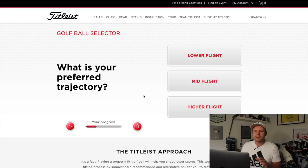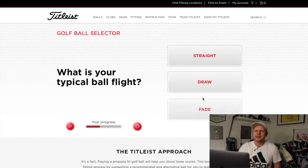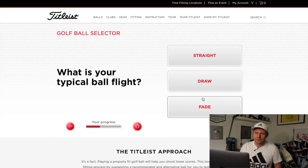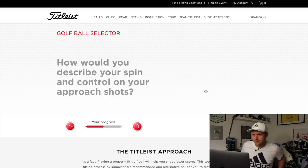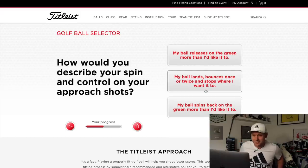What is your preferred trajectory? So obviously, what kind of height am I looking for? I'm guessing it means kind of off the tee and with irons. I do like a mid-flight, actually. I don't like it to go too high. What is your typical ball flight? Ball left! Is that an option? I don't think it's an option. I'm going to go with draw, because I can snap hook it with the best of them, and snap hook, like we said, isn't an option.